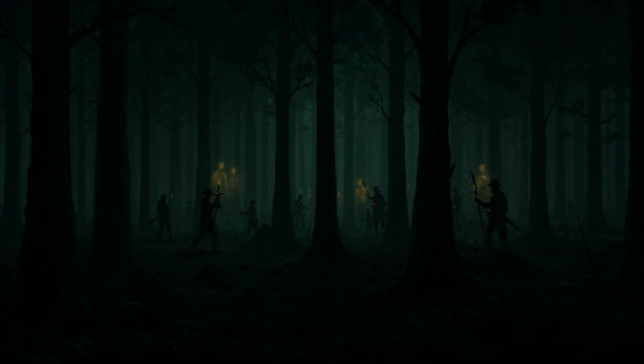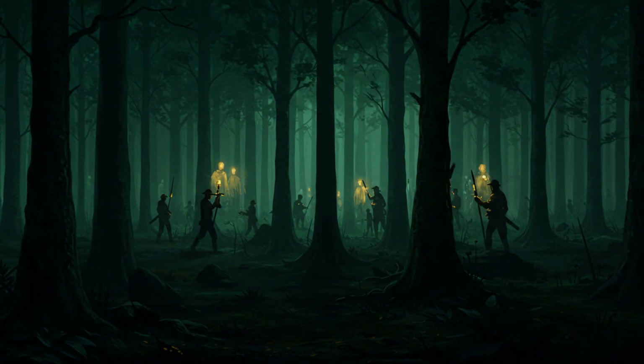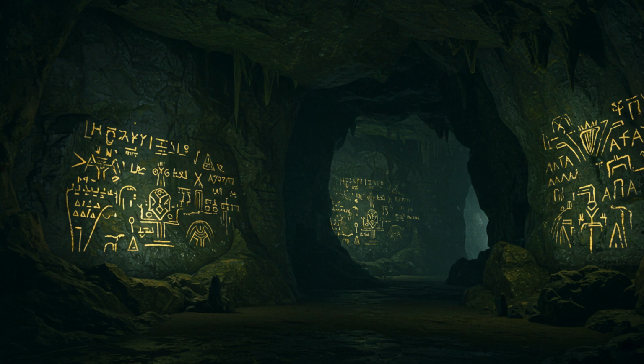Over the centuries, the mystery of the Roanoke Colony has captivated the imaginations of historians, archaeologists, and even amateur sleuths. Despite numerous expeditions and ongoing archaeological digs, the disappearance remains one of the greatest unsolved mysteries of early American history. What truly happened to the lost colonists?